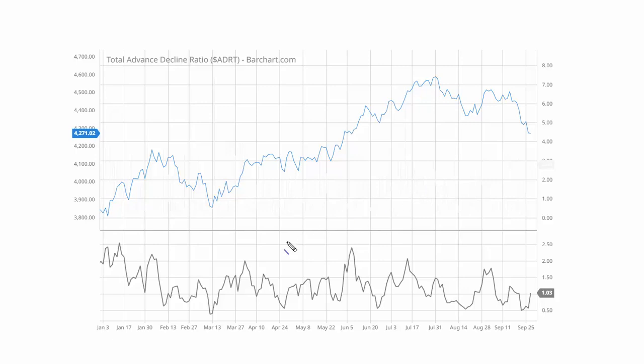There are several divergences here, like, for example here, market higher high. The blue line is the S&P 500. The indicator is down below, market higher high, less advanced decline line, declining, and what happened? The market moved sideways for a couple of weeks.